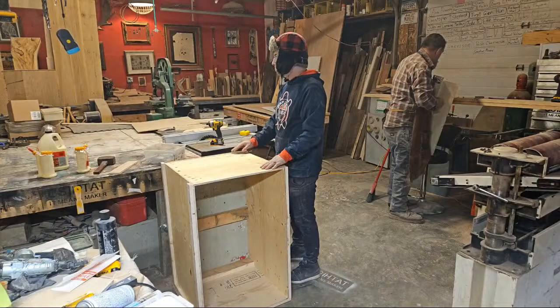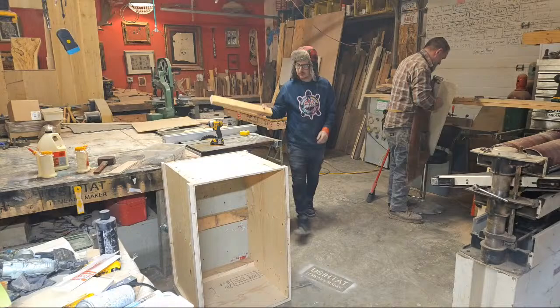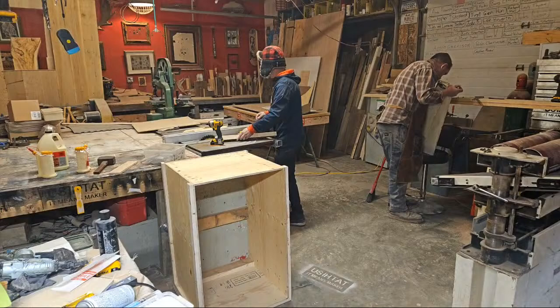Find some wood now. Hopefully, okay. We have some here.